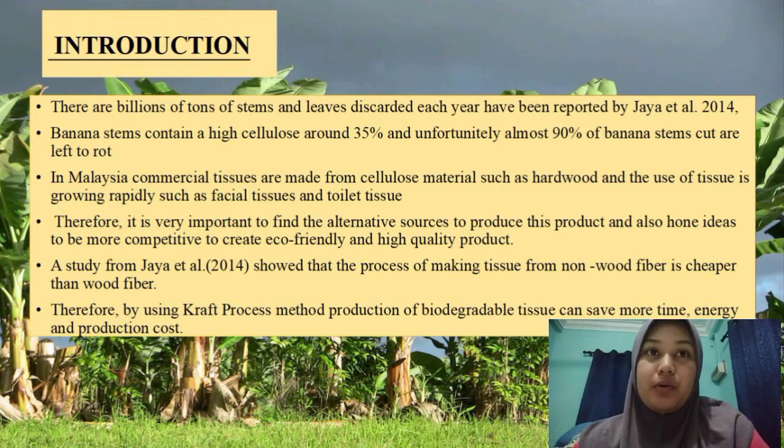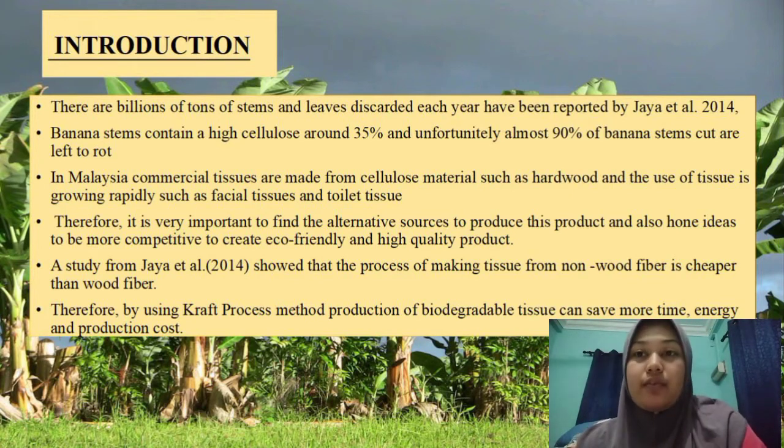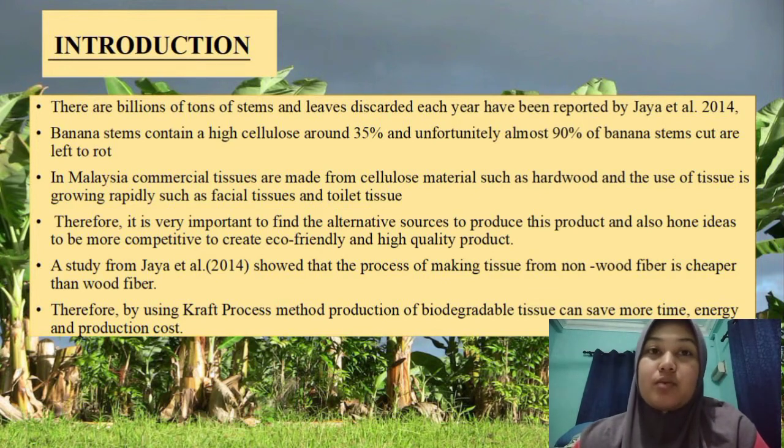Therefore, it is very important to find alternative sources to produce this product and also hone ideas to be more competitive to create eco-friendly and high-quality products. A study from Jaya et al. 2014 shows that the process of making tissue from non-wood fiber is cheaper than from wood fiber. Therefore, by using the kraft process method, production of biodegradable tissue can save more time, energy, and production costs.